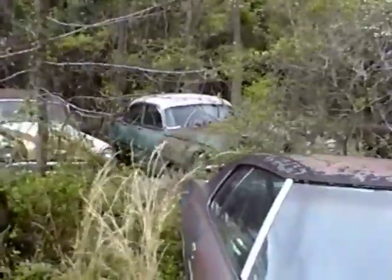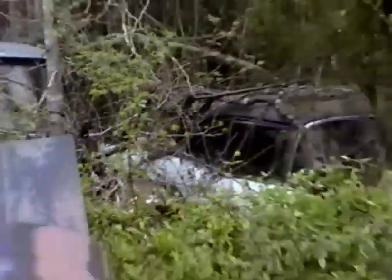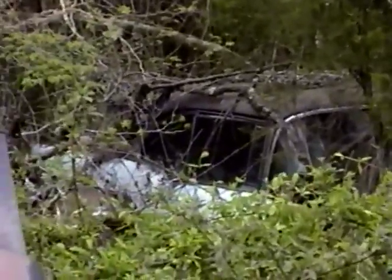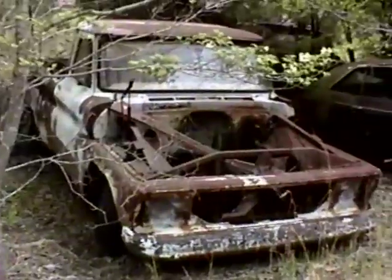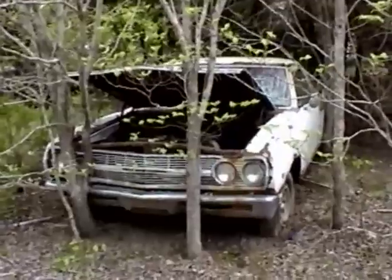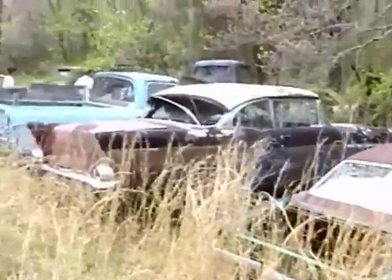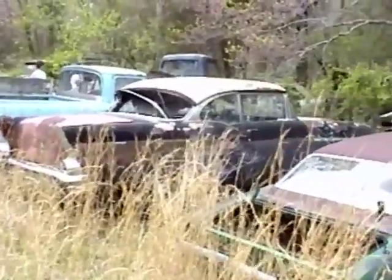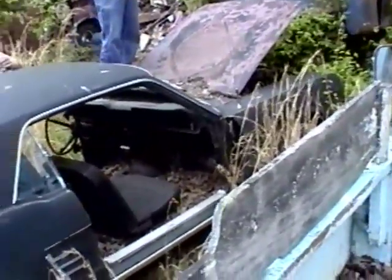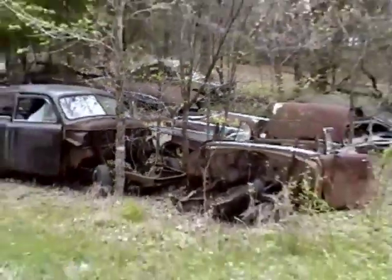All kinds of 53 and 54 Chevrolets. 57 hardtop. You can barely see it, but it's consumed by weeds. Early 60s El Camino. Grill's gone. It's a 46. Hey, it's just the back seat, Kenny. Oh, that was chopped. $50, and he paid it. Well, I missed that. You're right.